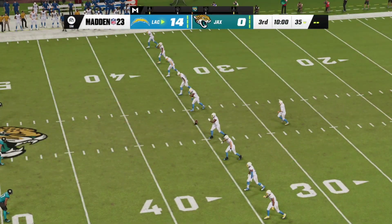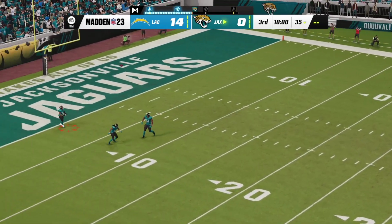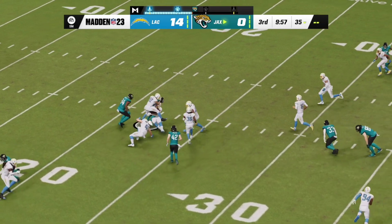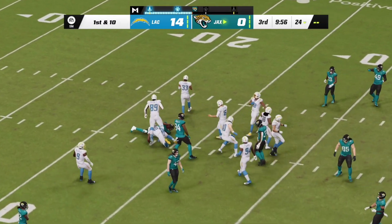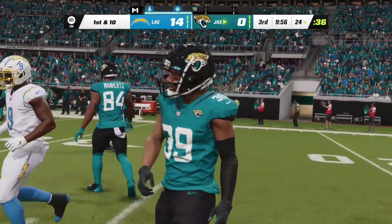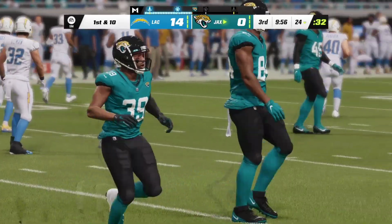The Jaguars with work to do. They trail here as we are back underway on EA Sports. Fields it right around the goal line. And he brings us out past the 20 to the 24. The Jaguars ready to get going to start quarter number 3. And they're still very much in this game, although they do trail.